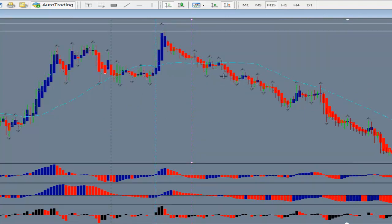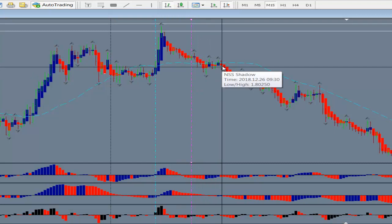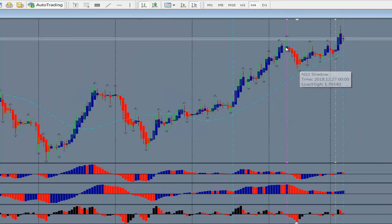On the 15-minute, it probably started right where that pink line is, or even a little bit right over there, for a total of 146 pips. Now that is a nice move, but you would have missed a lot of that, at least in the beginning of it, on the 4-hour time frame. So now let's just move on over. Let's say the 4-hour time frame right here.